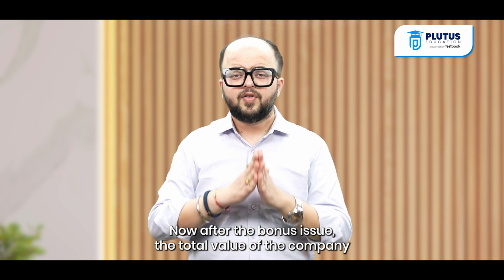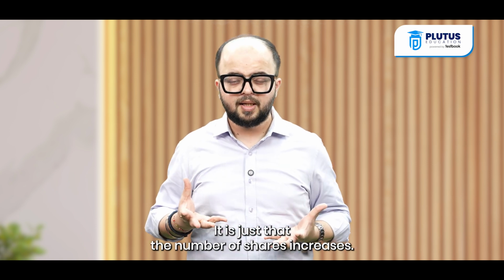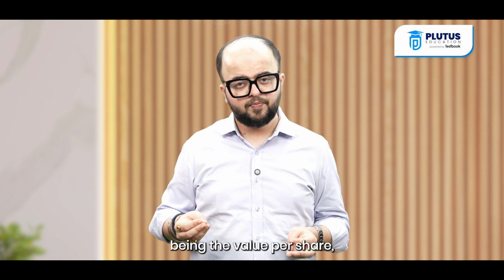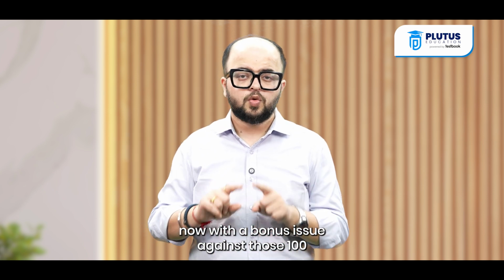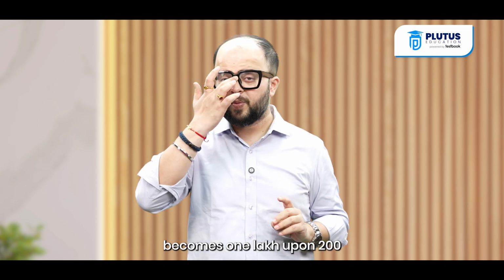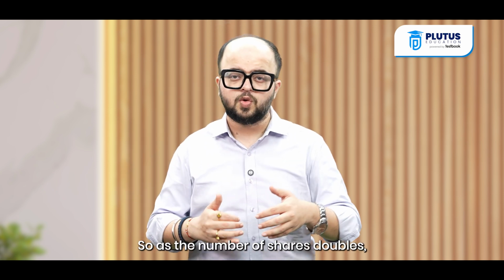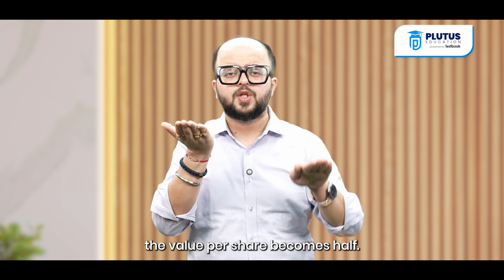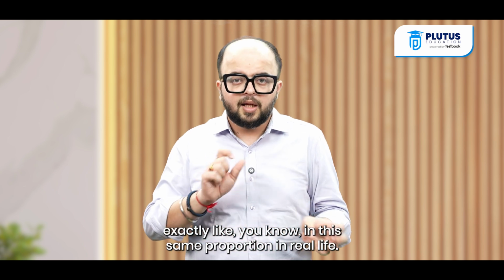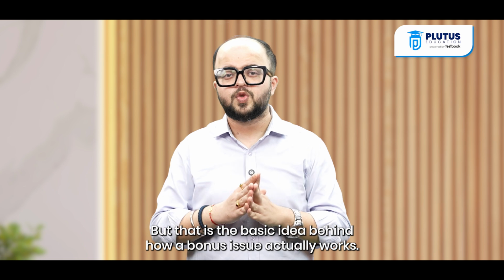What happens is, from the securities premium an amount gets subtracted and the same amount gets added to equity share capital. Now, after a bonus issue, the total value of the company remains the same. It is just that the number of shares increases. So, earlier if you had 100 shares and the total value was 1 lakh, the value per share was 1000. Now with a bonus issue, against those 100 shares you have received another 100 shares. So, the value per share now becomes 1 lakh upon 200, and you get a value of 500 per share. So, as the number of shares doubles, the value per share becomes half. Now, it is not necessary that you will see this play out exactly in the same proportion in real life, but that is the basic idea behind how a bonus issue actually works.